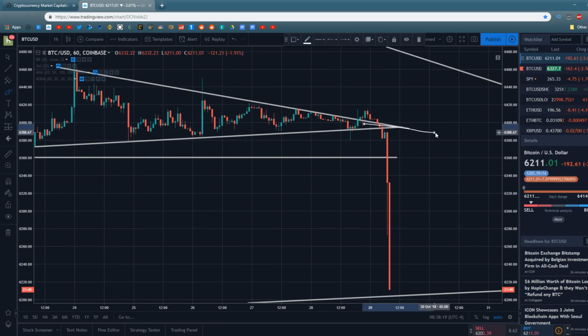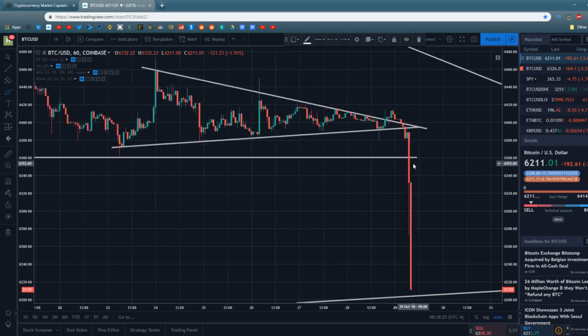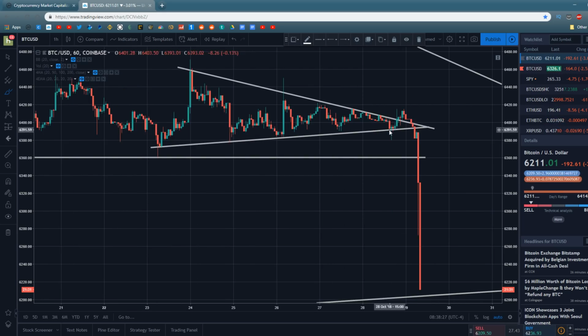I was thinking that it's kind of just going to go either way. I was 50-50 on this triangle pattern, to be totally honest. I wasn't exactly sure. That's why I didn't make a call on this one in yesterday's video. I said that even if it does break bullish, you have to be careful of the market breaking bullish and then faking out and breaking bearish.